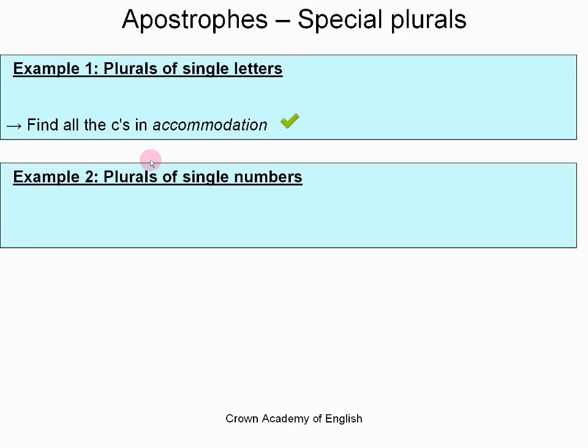And it's exactly the same for single numbers. For example, if someone doesn't write very well, if they write badly, you would say to them, it is difficult to read your eights. And there we use an apostrophe to separate the number 8 from the letter S. So it's easier then to say that it's in the plural. Otherwise it would be, it is difficult to read your 8s, and we don't know what it means. It's difficult to interpret.